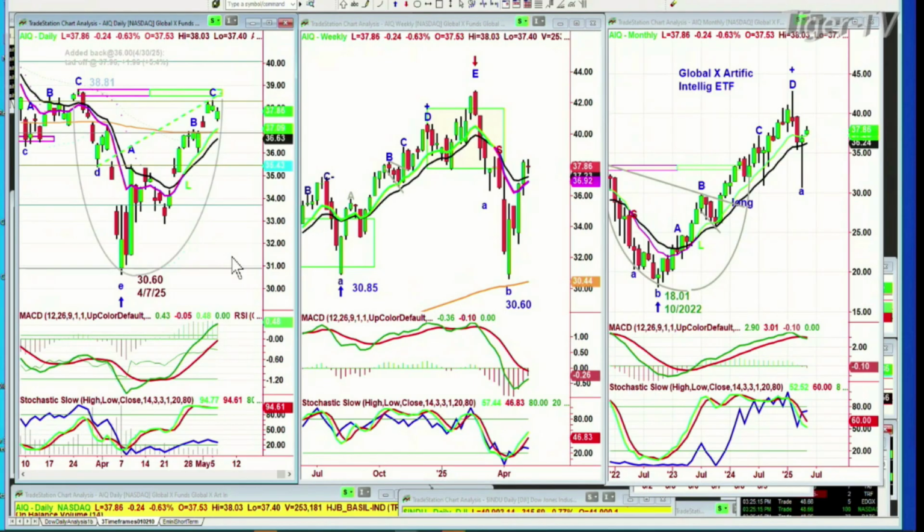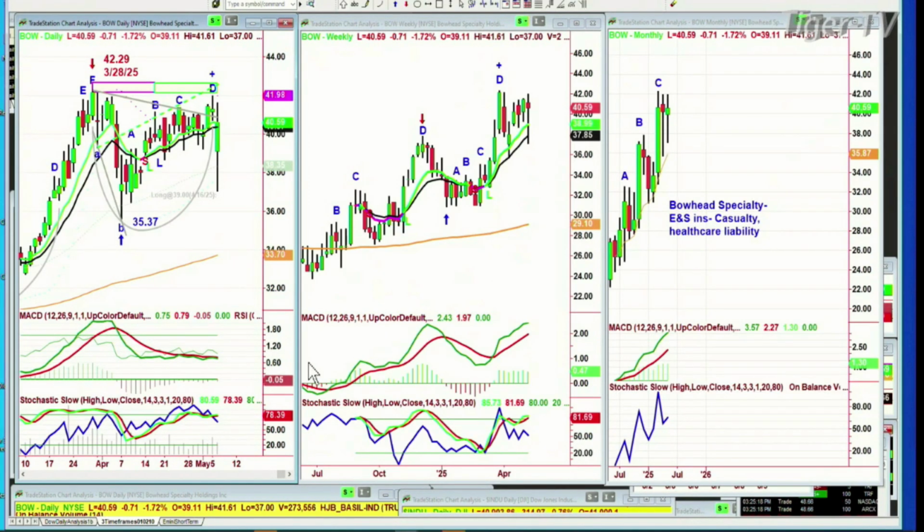We had a new position which I thought did everything I wanted. It's called Bowhead Specialty, in casualty healthcare liability insurance. We bought it at 39 and ran all the way to 41, just under 42. I forgot that there was earnings coming out. But even with earnings coming out, if we have a position that's doing well, I don't worry about the earnings, because usually we've got some security and enough profit that if it pulls back, it's okay. This one we just got taken out and now it's rallied quite sharply. BOW is the symbol, trading at 40.59. We got taken out for a little bit of a loss, and I'd already taken something off. This one I didn't because it was going towards that 42.29 high of the 28th of March.